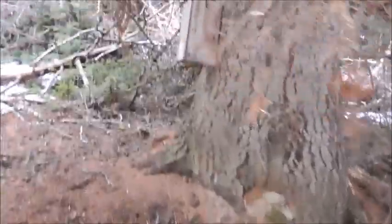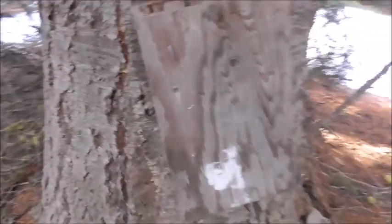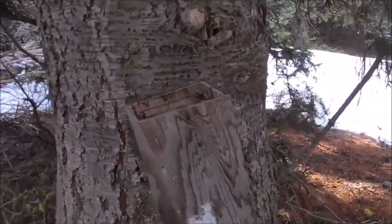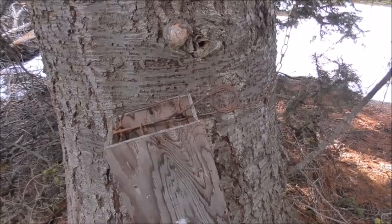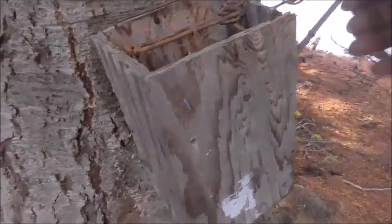The only reason I know it's his is because of the setup. He'd always put them fairly low on the tree, straight up and down, and a piece of an old towel as a lure holder. Well, I haven't caught anything here, so I'm going to go ahead and pull this one out too. It's up here as the last one on my line, but kind of an interesting setup.